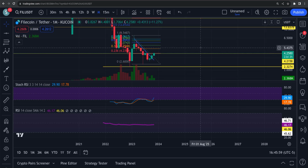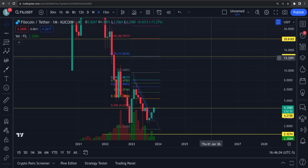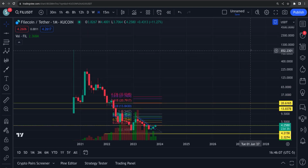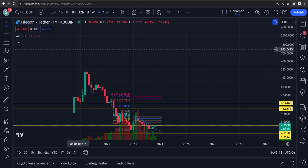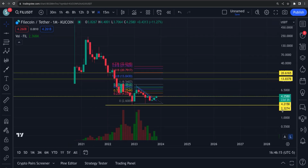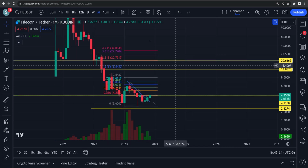It had a low down there, $2.32, for a token that went up to one time $900 when it first launched over here. $900, and it's down to $4. That's a pretty decent beatdown. I believe it's going to start heading up to these higher levels. I think Filecoin has a nice run coming.